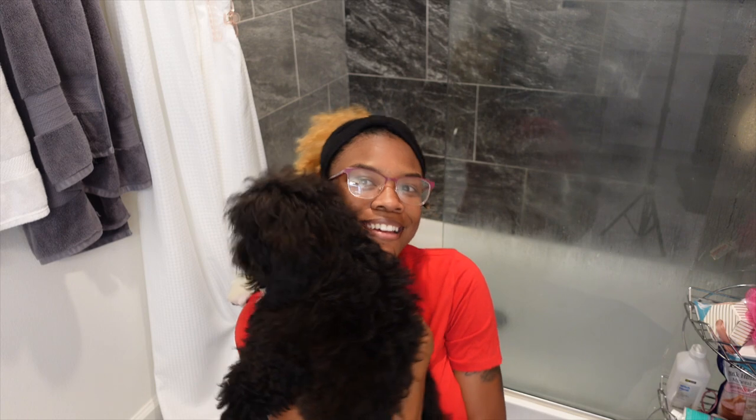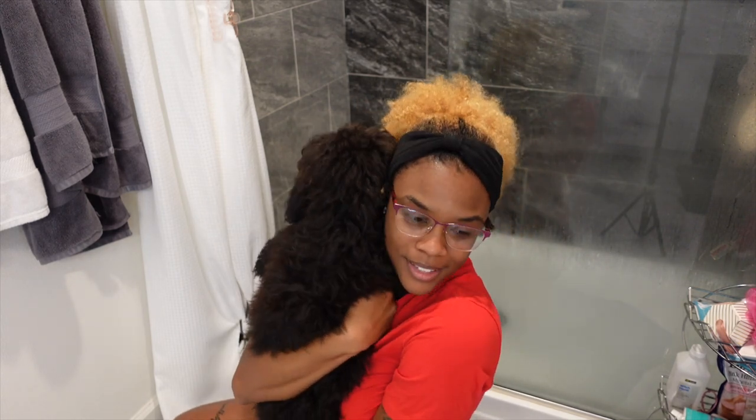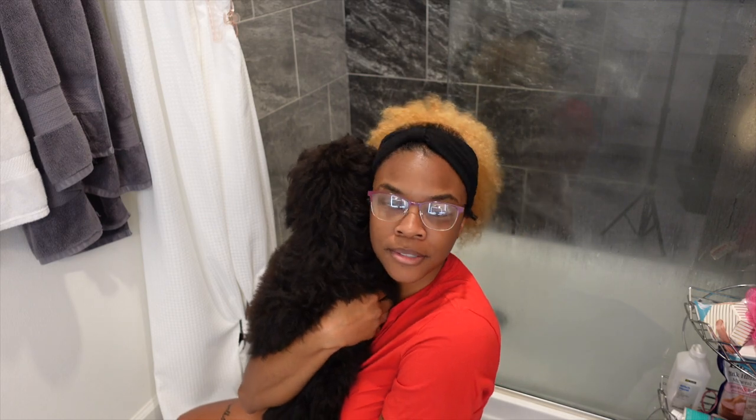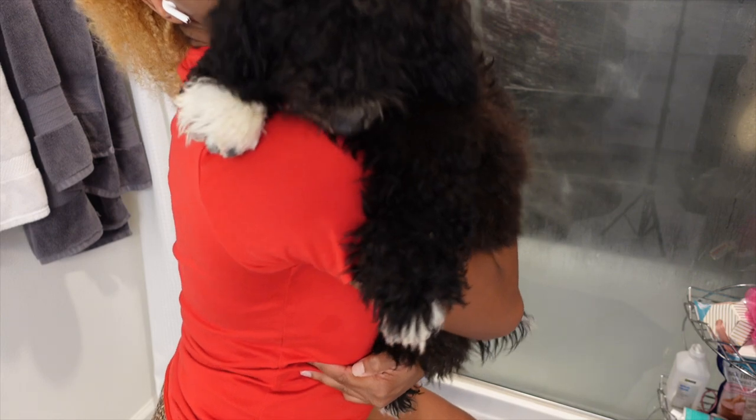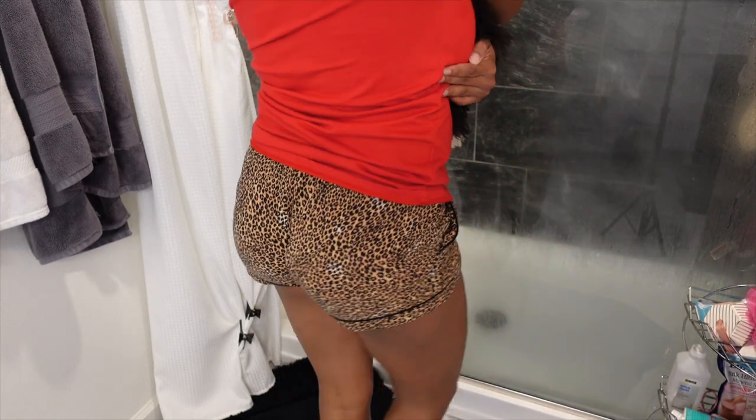He's a big old bear. Like, he's freaking huge. I love him. He's just literally not trained at all. Whatsoever. Four months old, not trained. I'm gonna try to bathe him in here. See how that goes. I don't really know how that's gonna work.